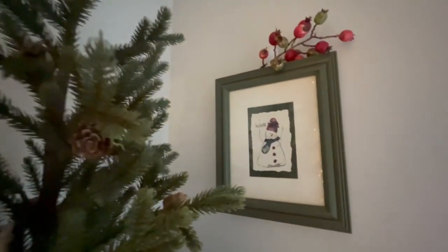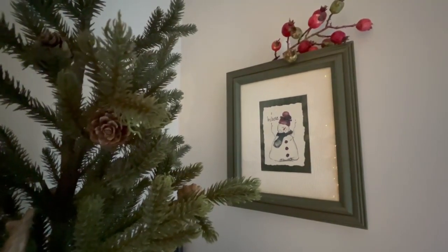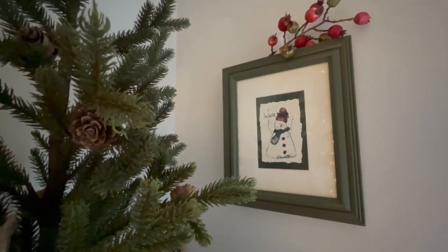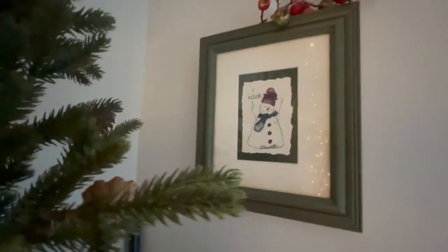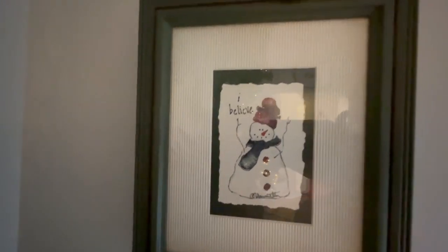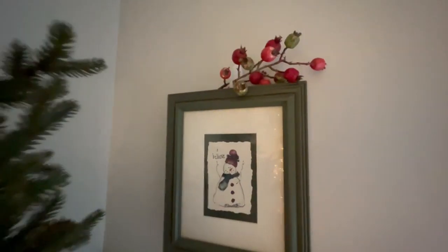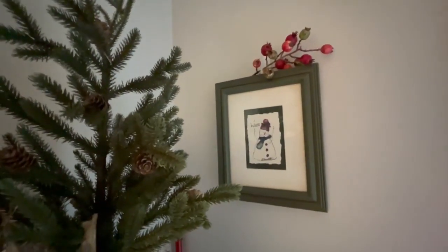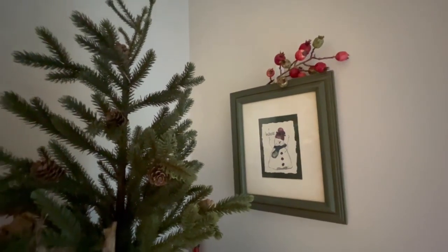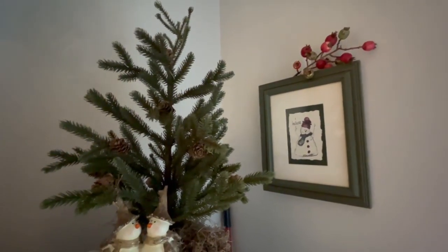And I mean, honestly, again, most of my stuff is just thrifted. Few things I picked up, maybe for half off at Hobby Lobby or something. But anyway, this little guy's super cute, isn't he? It's just a cute little picture. It says, I believe. And that red was just a little sprig off of a bunch that I just clipped apart. So I'm just going to walk through and kind of talk about it.